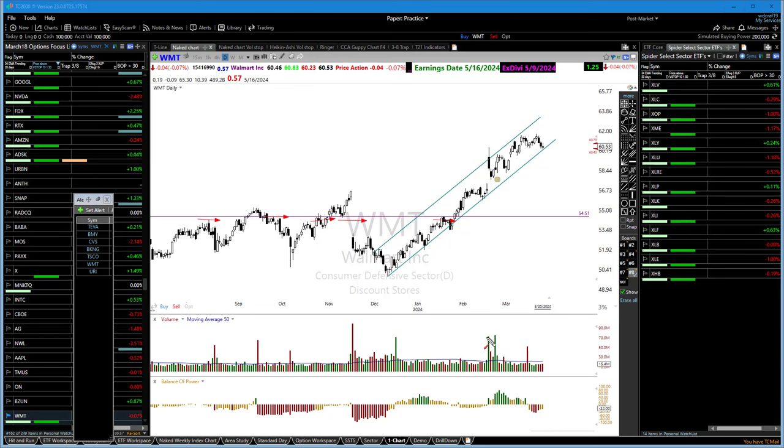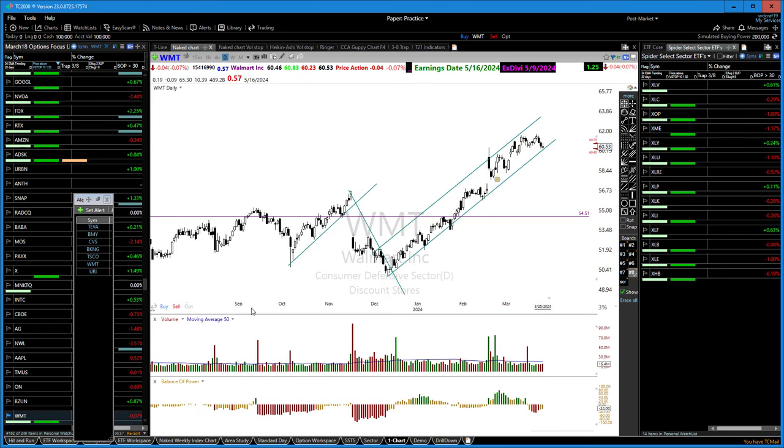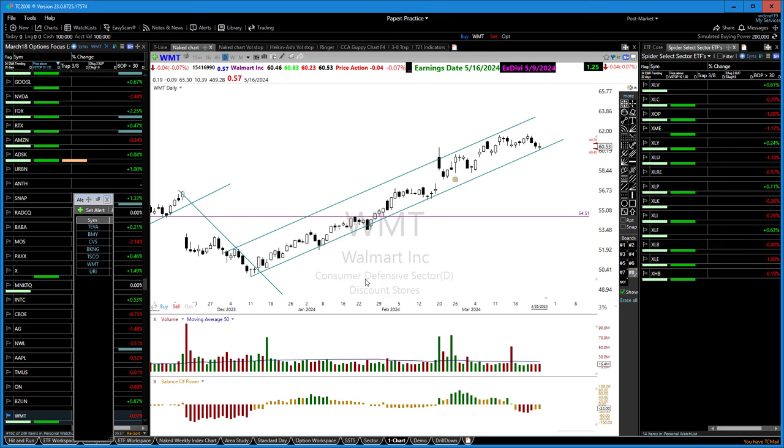Where there is resistance, price is showing that resistance. When you see uptrends, draw them. When you see downtrends, draw them. They're everywhere in charts. It's not hard to find them. We see them everywhere. But you've got to do the work, right?